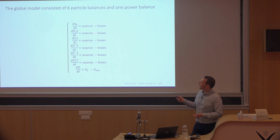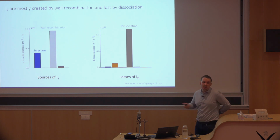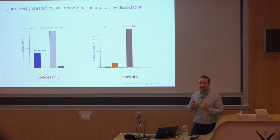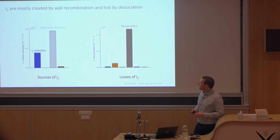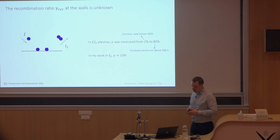So the first thing we can do is go into the equation that is governing I2 and see what we can change. We see that I2 is mostly created because you inject I2, so you have I2 because you put it in manually, but also because the I atoms are recombining at the walls, and this is much more important than the I2 injection. And we see that it is mostly lost by dissociation. Everything else is rather negligible at first order. I will emphasize this wall recombination now, but the others are quite similar. And I'm emphasizing this one because it's something that is not well known.